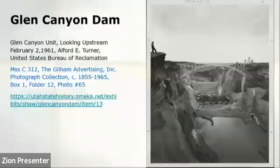And so next we have Glen Canyon Dam, and some of these are digitized, some are not. This is, I believe, part of our classified photograph collection, but we do have Bureau of Reclamation records and photographs in our collection as well. And so this is Glen Canyon in 1961 as the dam is just being built.